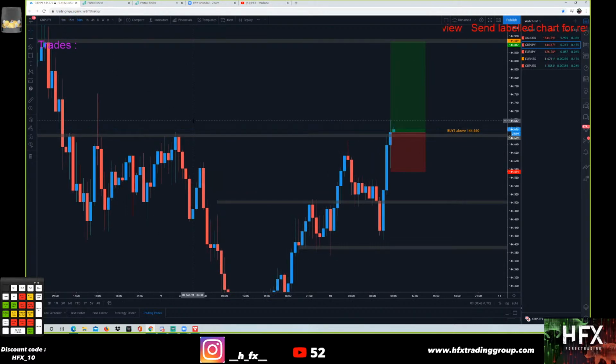So beautiful. We've broken above 144.660, which is the exact area that we spoke about buys all day in the Asian session yesterday. So what I'm gonna do is, we want partial TP. Is that what we want? So we want partial TP. Yeah, I'm in these two.